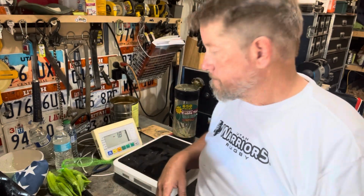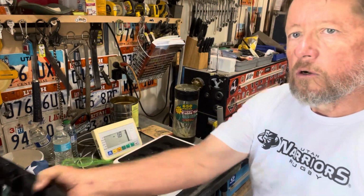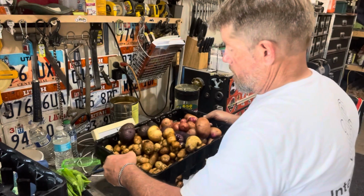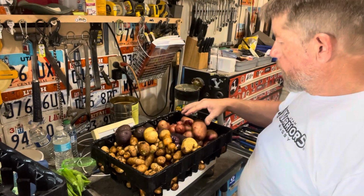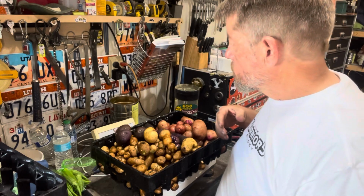Okay, we harvested more potatoes today for the farmer's market tomorrow. So we're gonna weigh them up and keep our running total going. At the end of the season, we'll add it all up and see how much I got. So I've already set the tare, 1.8 pounds with this empty, so I'm not cheating. Kind of got a mixed bag today of just some new potatoes, some Purple Vikings, and some Red Pontiacs. So it's just kind of a mixed bag for the farmer's market, give people a little selection.